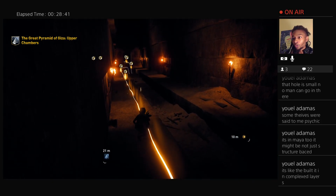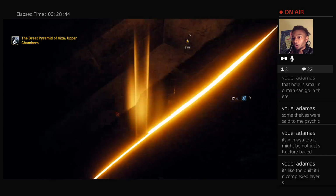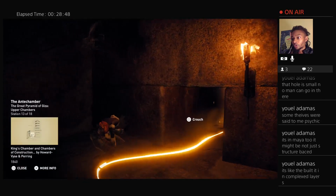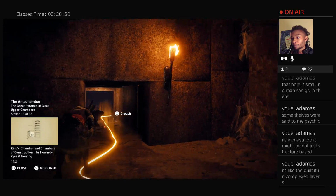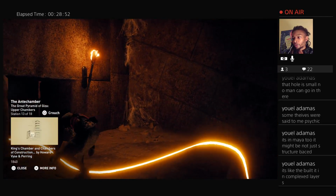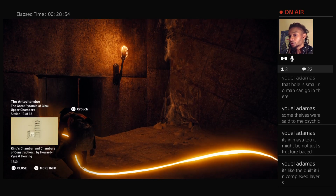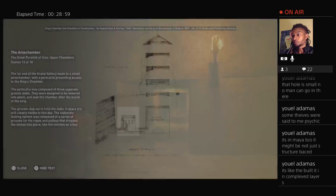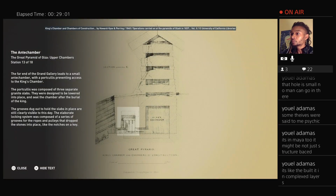So the Queen's Chamber was down there. Now we're walking up this 26-degree slope. This is the Grand Gallery. That's what it's called. I'm trying to remember this stuff. The far end leads to the King's Chamber. The portcullis was composed of 3 separate granite slabs. They were designed to be lowered into place and seal the chamber after the burial of the king. The grooves dug out to hold the slabs in place are still clearly visible to this day.